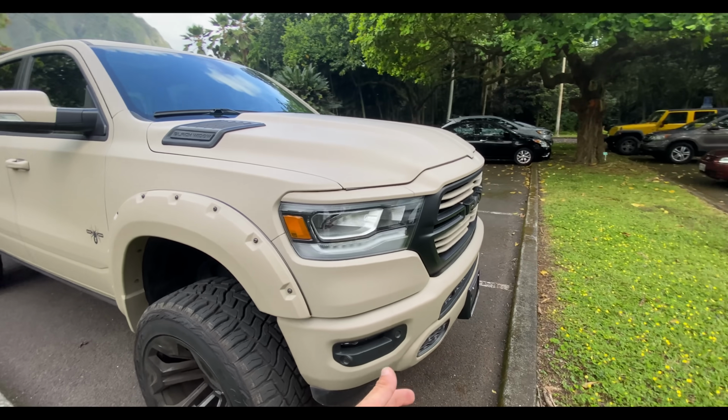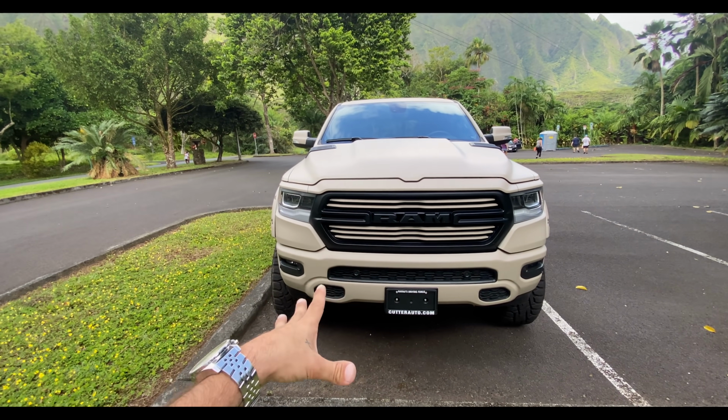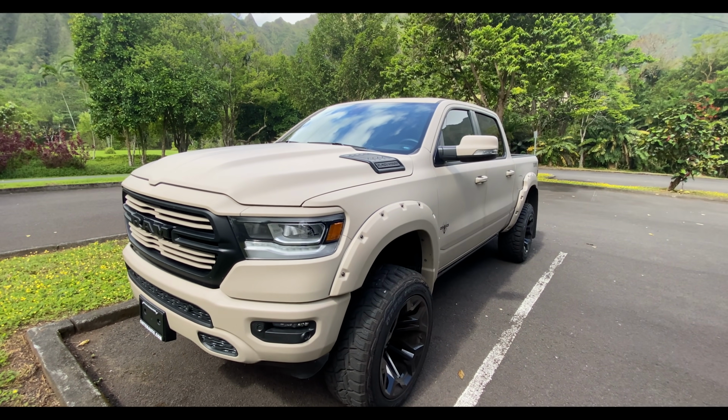And then the only other thing I want to do is put a brush guard, one of those big grills on the front of it to protect it against brush, going off-roading, rocks, trees, bushes. I got the most rugged truck I could find, but I like it so much I want to keep it and I don't want to destroy it. Oh, and it's also got parking sensors and all that stuff that I don't know if you care about, but I really don't.